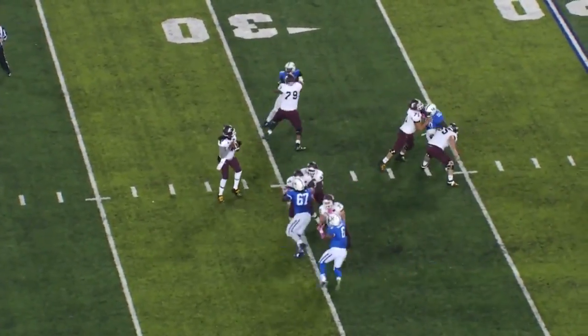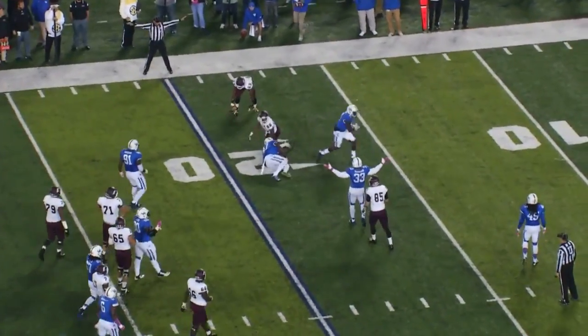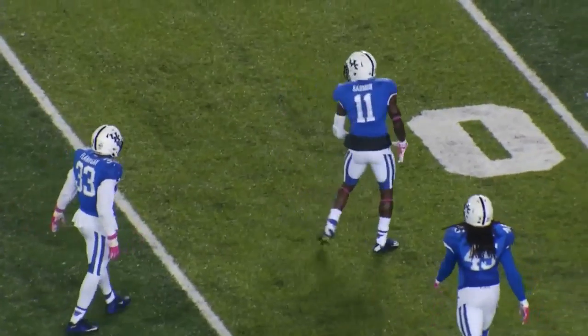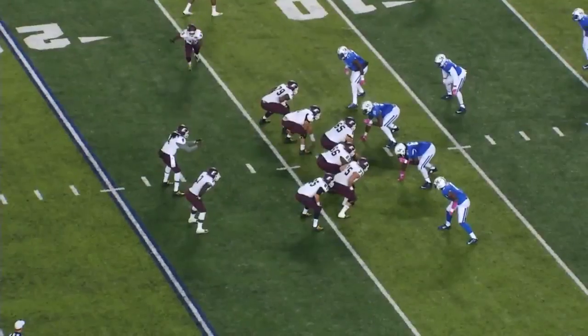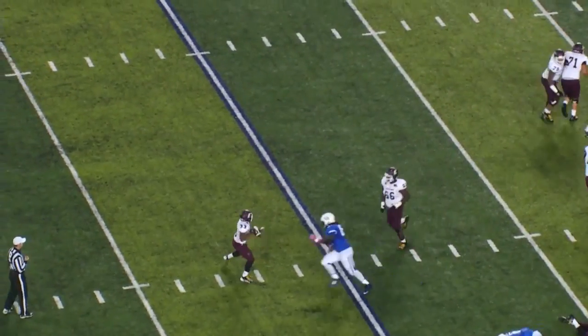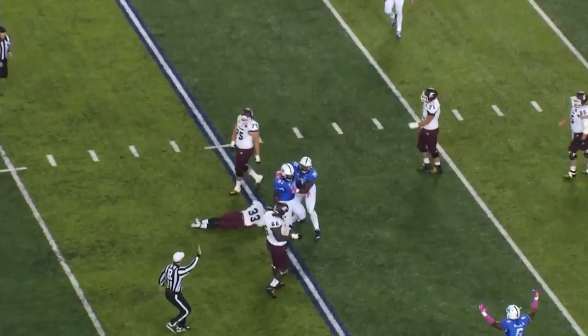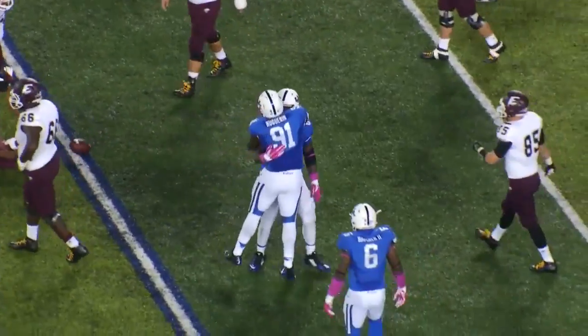4-man rush. Coney with time, patting the football, fires, batted away! Harmon deflects the pass intended for Borders. Now one of them coming in motion. And it's going to be a trick play. It's Beasley. Takes the handoff. In trouble. Goes to throw it back. He's tackled for a loss. Game over. Kentucky wins the game.